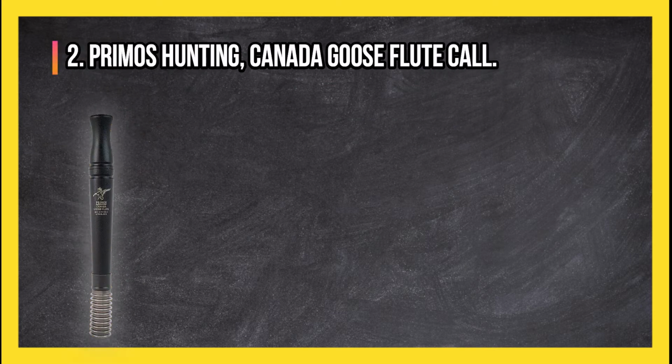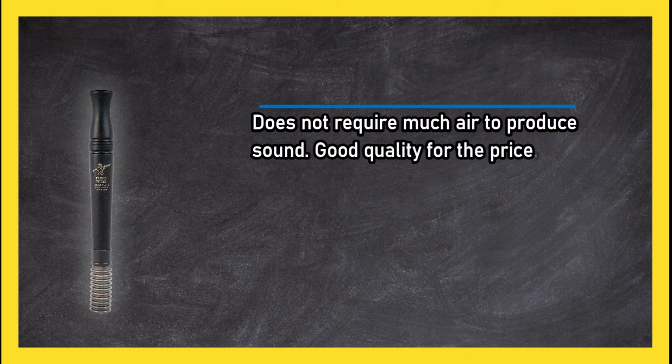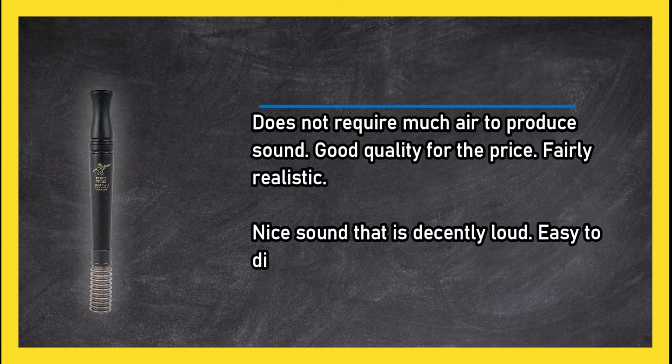At number 2. Primos Hunting, Canada Goose Flute Call. Does not require much air to produce sound. Good quality for the price. Fairly realistic. Nice sound that is decently loud.